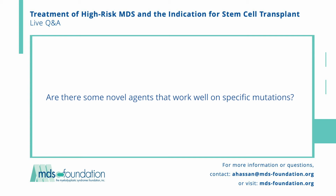We have other types of mutations that can occur. One of the other most common ones is a mutation called FLT3. And that is a mutation that when the protein is mutated, it forces cells to hurry up and grow faster. And so we have a drug that targets that FLT3 mutation and shuts down the growth of the MDS cells.